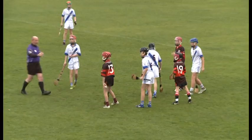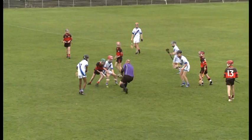There was a bit of a ruck there now and the referee is electing to throw it in again. He's not giving any 50-50 balls to anyone in particular. He's just throwing the ball in and resetting the play. Jack Griffith is on the ball now again.